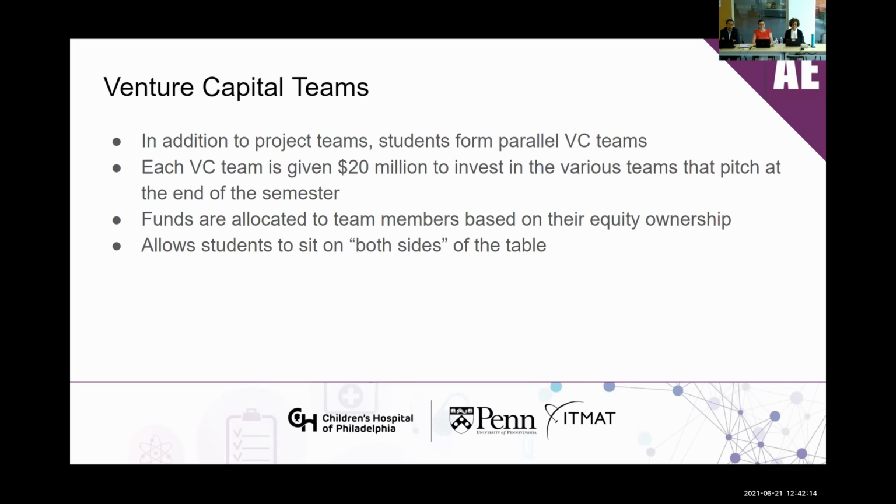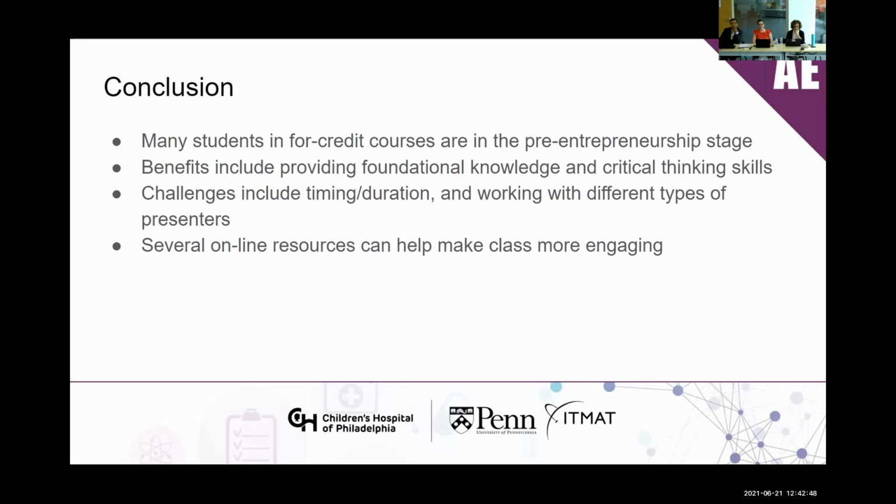And then another little thing that we've tried in our class, and then I'll try to wrap up in a moment, is to have the project teams also be venture capital teams. So at the end, when they're listening to the pitches from their student colleagues, they decide how they want to invest their $20 million VC fund in the different student presentations. And then I allocate the funds based on the equity ownership from the grunt equity. So the students walk out of the class with monopoly money about how much they earn from their hard efforts. But this allows students to sit on both sides of the table.